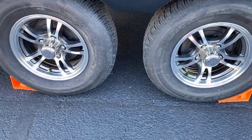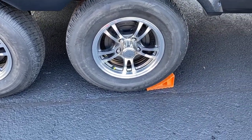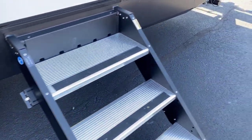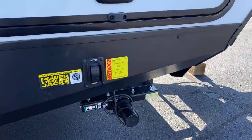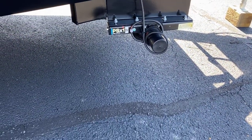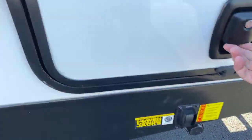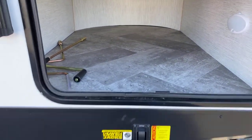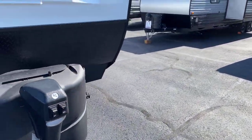Has your Dexter Torflex axles, which are a very smooth towing experience. Solid steps. We did order this one with the power stabilizer jacks. Storage here. Comes with two propane bottles, power tongue jack.